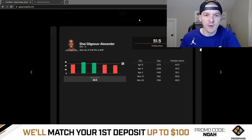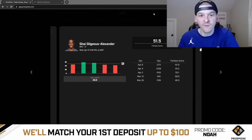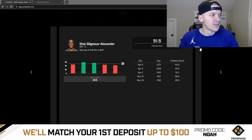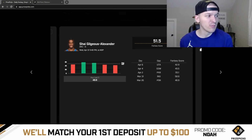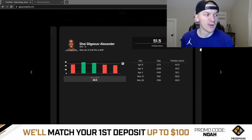But I like the matchup here for SGA. I think this is going to be a relatively fast-paced, high-scoring game, and I'm expecting huge minutes for SGA. I think 40-plus minutes is definitely in the range of outcomes. And if you look at SGA this season, he's actually played 6 games where he's had 40-plus minutes. Of those 6 games, he is over this fantasy score line in every single game. The games where he's played 40-plus minutes this season, he's had 72, 66.1, 64.7, 63.9, 52.1, and 51.8 fantasy points.